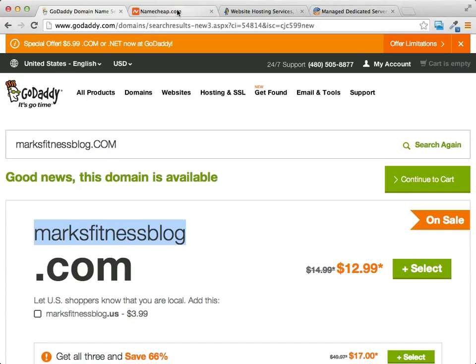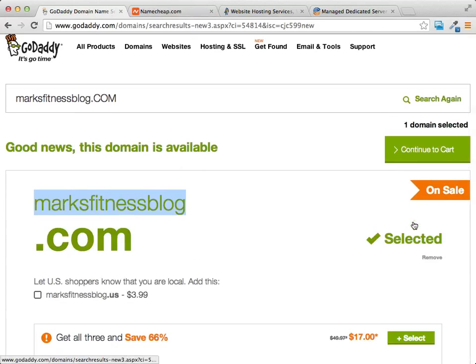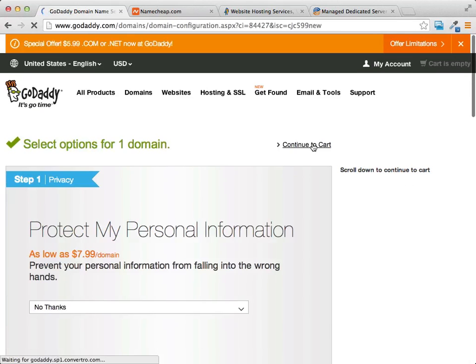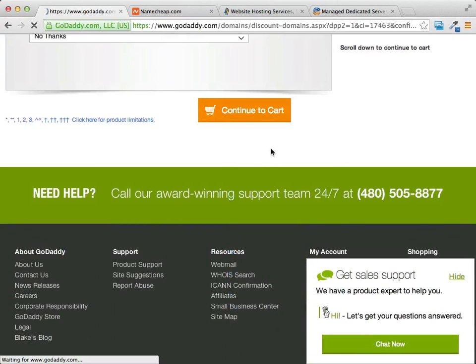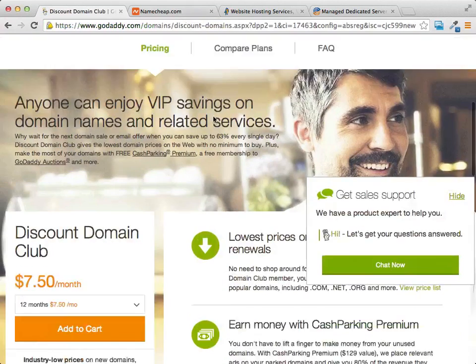Both Namecheap and GoDaddy are very easy to register a domain name. I'll show you how easy it is at GoDaddy. If I wanted this .com, just go ahead and click on the select. And then you can see right here, I can just continue to my cart. They are going to offer you a couple of upsells. Usually, it's not too hard to just skip right past them. I'm going to continue on to the cart. And then we'll be brought to the checkout page. Very easy. Just complete the checkout process.